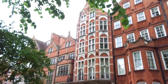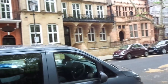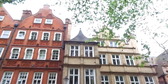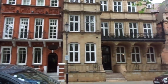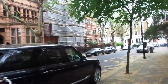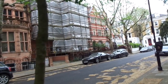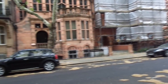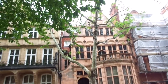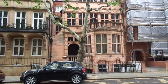And this one next to it. And this one here has been faced, I think, although I don't know. Absolutely beautiful looking houses here. Wonderful. Just really, really nice. And then this one here. Dear me. Dearie me. And this one's being renovated. Cleaned. This is absolutely incredible.